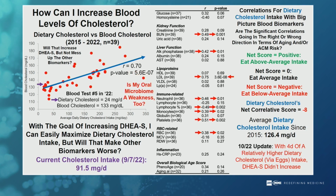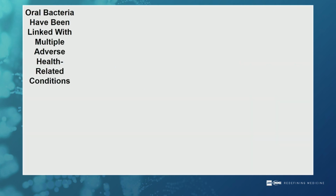So what about the oral microbiome? Is that a weakness too? So oral bacteria, and I mentioned that because it's not on the blood-based biomarkers. What if changes in the mouth can precede changes that happen in blood? And if I'm not paying attention to oral health, whether it's through gum inflammation or cavity risk or periodontitis, if I'm not paying attention to that, maybe it'll crop up with advanced age, and then the systemic biomarkers will start to get worse.